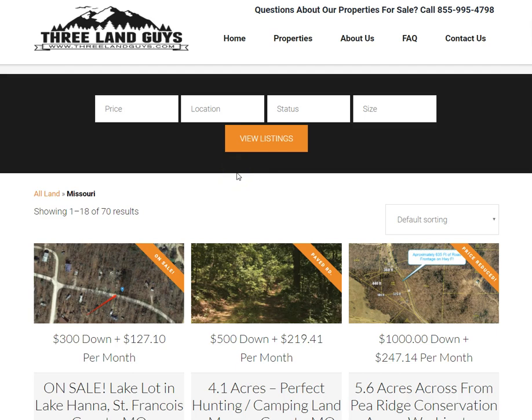Today we're going to be looking at a 4.15 acre property in Taney County, Missouri, which is in southern Missouri. It's down by Table Rock Lake, Branson, down in that area. So if you're from St. Louis or Kansas City or somewhere up north, it is down towards the Missouri and Arkansas border.